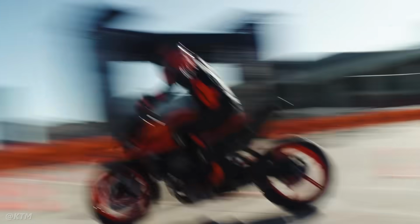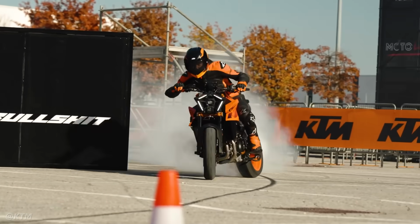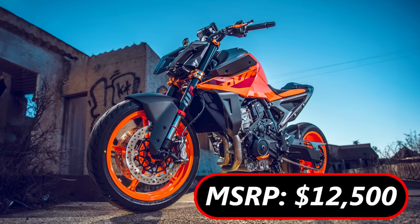I'm sure it feels peppy and hard and pokey. I've actually not gotten the chance to ride a Duke 990 just yet, so a lot of this is a little speculation on my part. It costs $12,500, which is $299 less than the Street Triple.